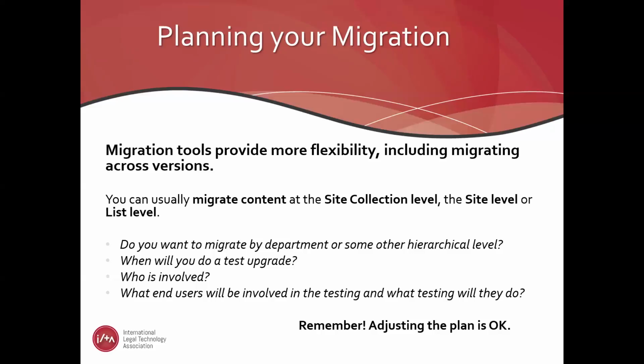Just like the upgrade, who's involved? Who is going to be testing? What are they going to test? Have you created that test plan for them? How are they communicating what works and doesn't work, right?